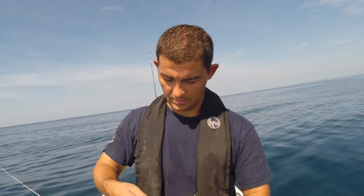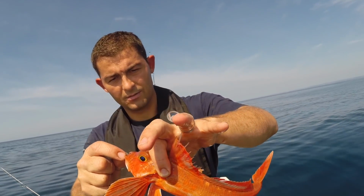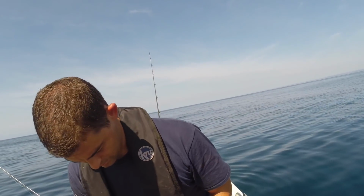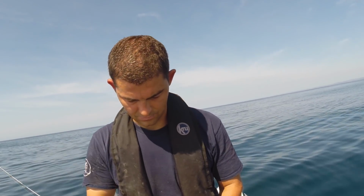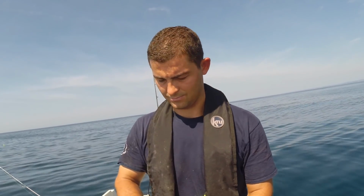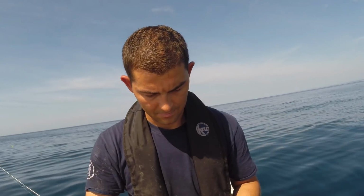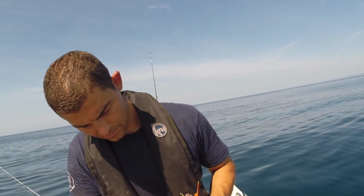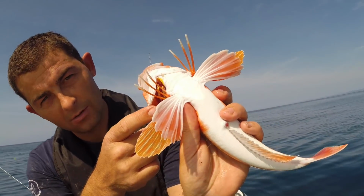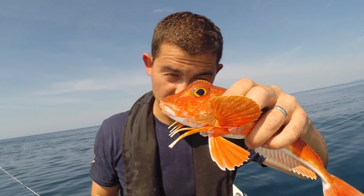Come on, calm down. They're covered in spikes, so you have to be quite careful when you handle them. Can you hear them grunting? They are gorgeous, aren't they? I don't know if you can see as well, but the insides of their gills and inside their mouths are yellow. They walk about on the seabed on these, but they've got the brightest blue eye.